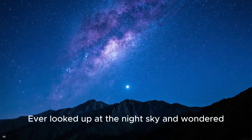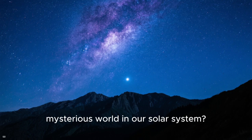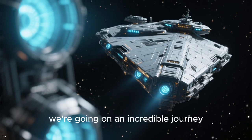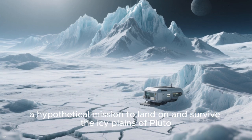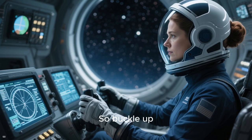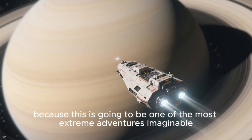Ever looked up at the night sky and wondered what it would be like to stand on the most distant, mysterious world in our solar system? Today, we're going on an incredible journey, a hypothetical mission to land on and survive the icy plains of Pluto. So, buckle up, because this is going to be one of the most extreme adventures imaginable.